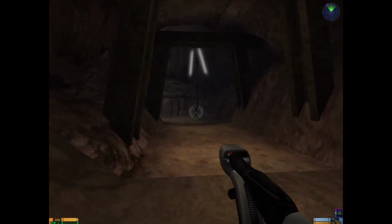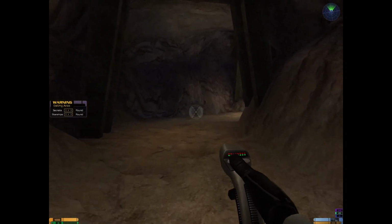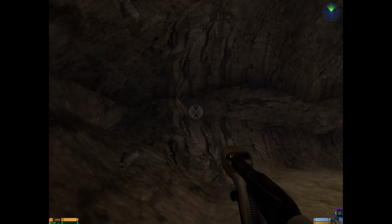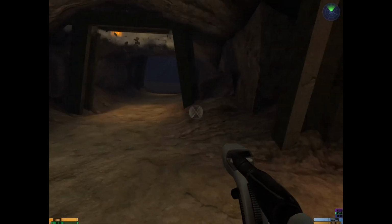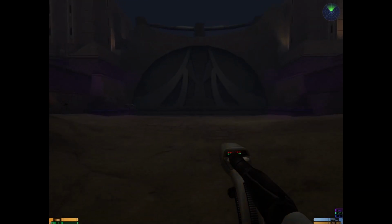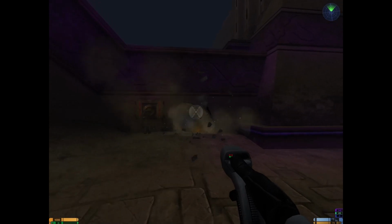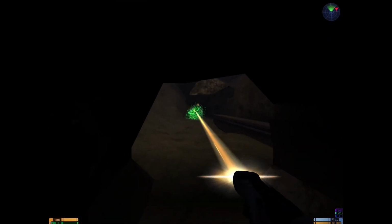Okay. Let's go through here. Ah, here we go. Exiting area. Okay. Right, so the first thing you want to do is shoot a hole in the wall there, because we can't get through the locked door.